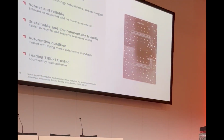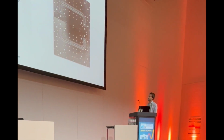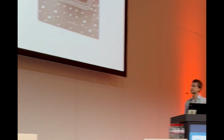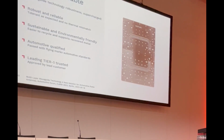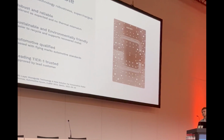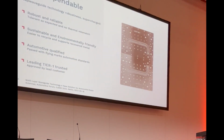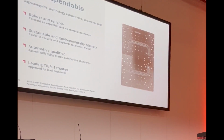And of course, very important is that it's a trustable solution. We are very happy to be at a stage where we have passed all the gates to get there. So we have, of course, this based on waveguide technology, so robustness in terms of tolerance and so on, as you would expect. It is also, interestingly, that metallized plastic is typically quite challenging to recycle, since it's not only a plastic body, but it's also metallized. So sorting and recycling is tough. These are fully metal-based, so they offer an opportunity there.